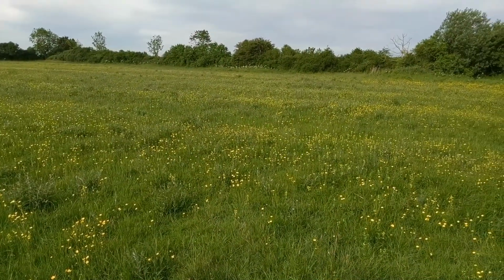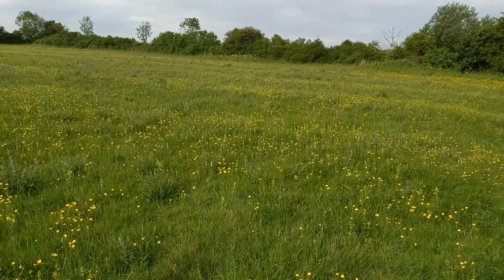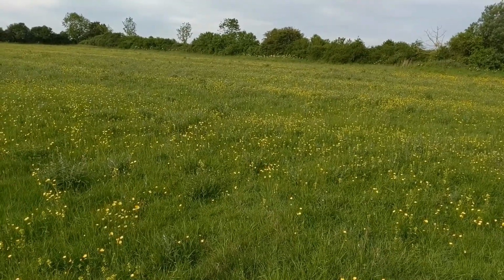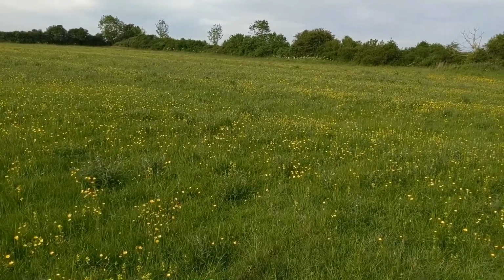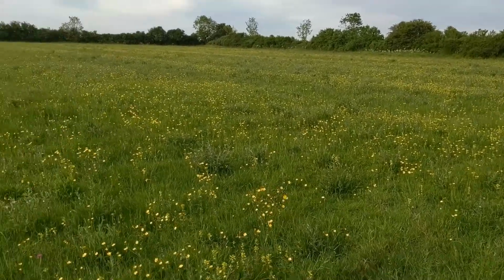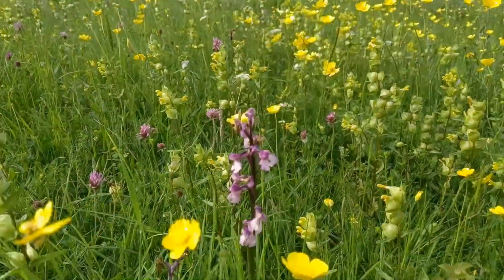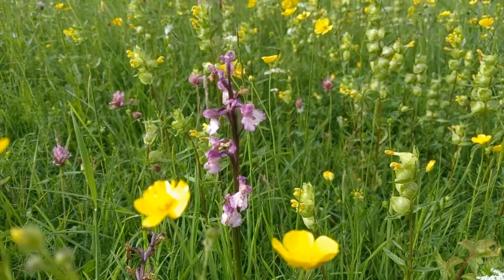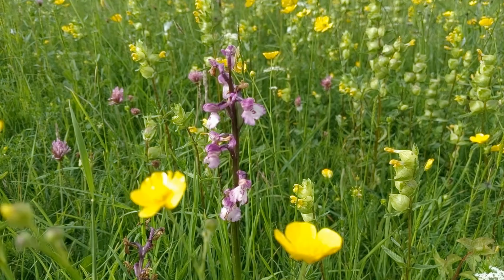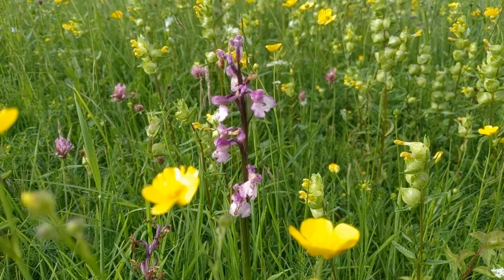It's a nice day. This is the green-winged orchid field, looking somewhat different to what it was a few weeks back. The grass has grown now, and nearly all the green-winged orchids here now have gone over. There's the odd one down here that's still hanging on. Still just about hanging on there, but most of them have gone over. I'll keep an eye out as we wander around just in case.